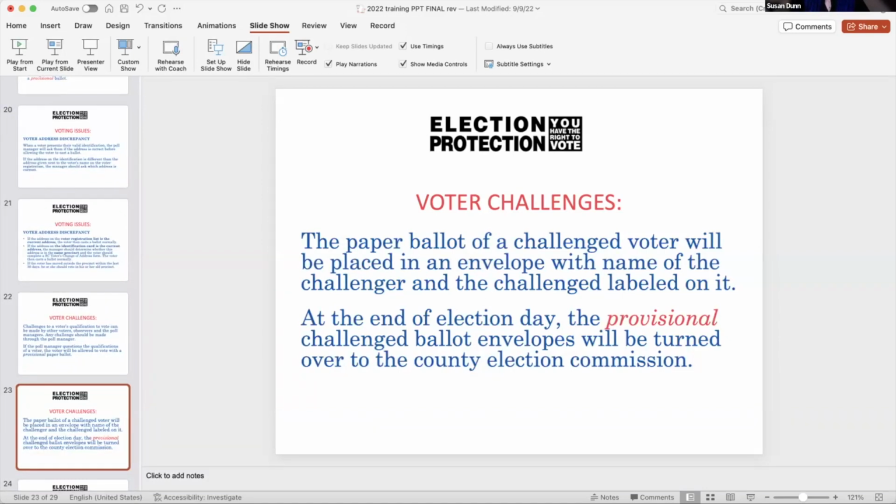And so Brett has talked to you about how the challenges can sometimes be problematic. If it does seem to be systemically targeting particular people, be sure to phone that in, make sure somebody knows about it. Don't try and stop it yourself. But it's an important thing to notice.